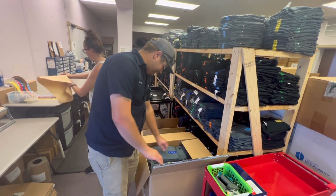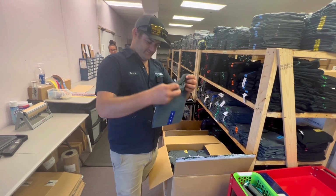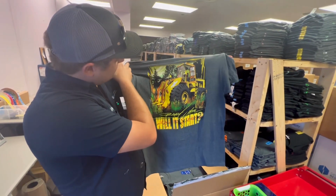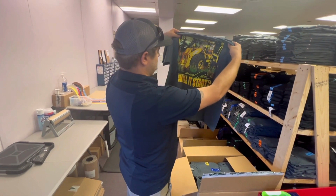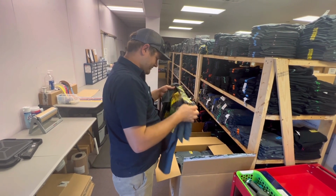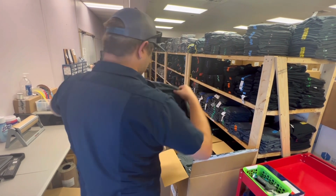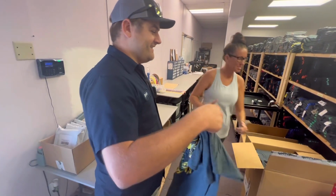Oh, sweet. Hot off the press. Check that out. Those turned out so sweet. I'm dumbfounded by how sweet they look. So cool. Good quality Gildan shirts. All right, now that I've unfolded it, can we put it in your folding machine? You want to put it? Yeah, I'll have to turn it on. Give me just a minute.